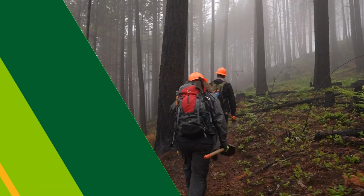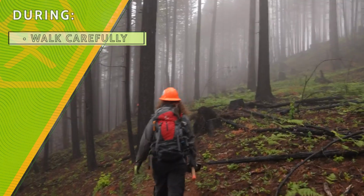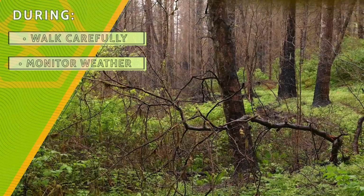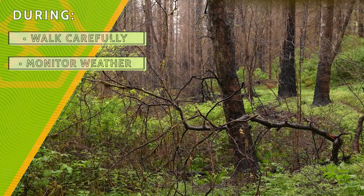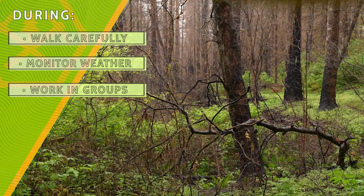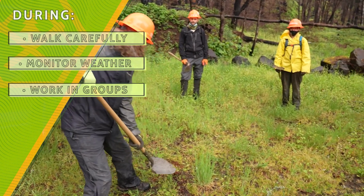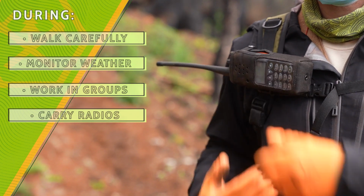During: Walk through medium and high risk areas one at a time with team members serving as lookouts for hazards. Monitor weather throughout the day and adjust the work plan as needed. Discontinue assessment and repair work if winds reach more than 20 miles per hour or heavy rain begins, especially in medium and high severity burn areas. Work in groups, never allowing individuals to work, scout ahead, or return to the trailhead alone. The first and last person on trail must have working radios.